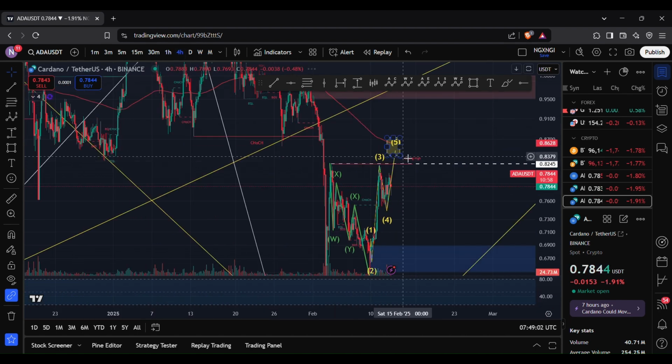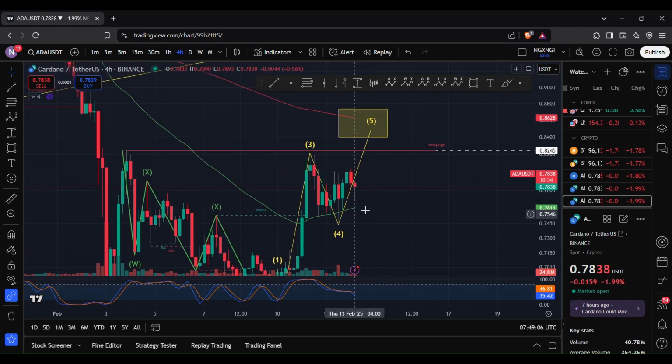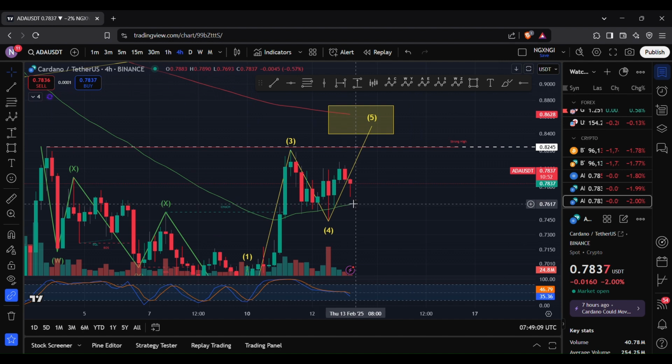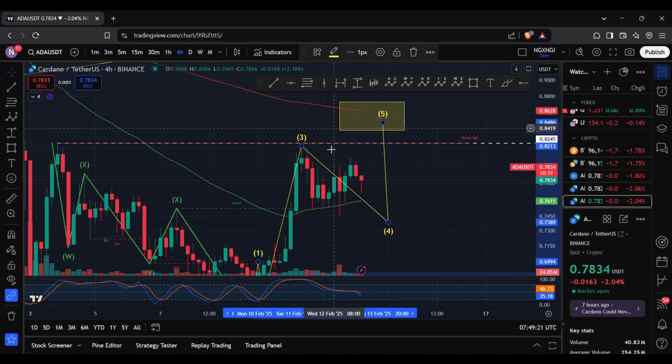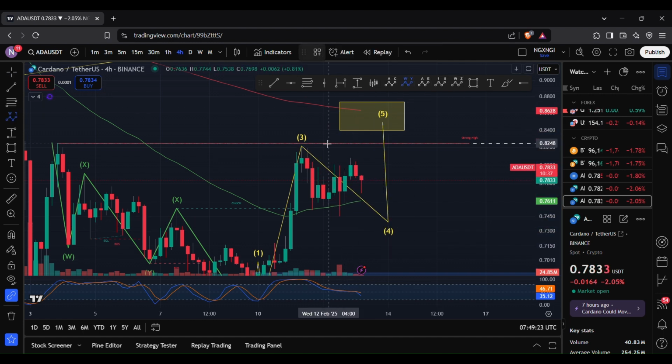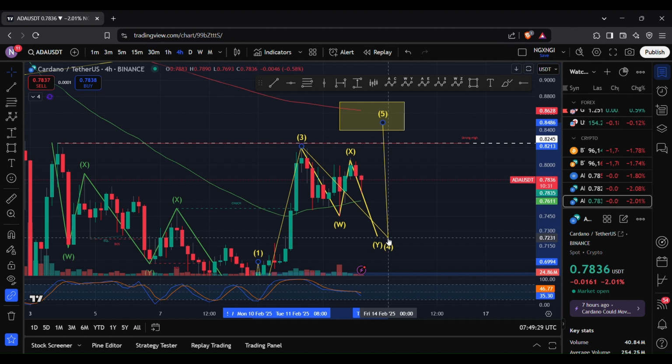Now, if I move on to the 4-hour chart, we are sitting above the 50 EMA once again, and we could potentially retest that 50 EMA level at 76 cents. Now, should we reach past this 50 EMA level and go even deeper, then that would mean that we could potentially be in a WXY formation. So something like so. So that's worth keeping in mind, of course.